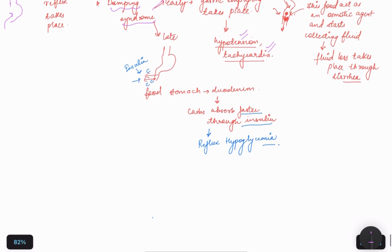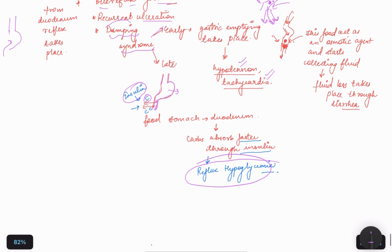And if it is late, the person takes food, it leaves the stomach and goes to the duodenum, it is rapidly absorbed, and the carbohydrates attract insulin for the absorption. So it will cause reactive hypoglycemia. Dumping syndrome is important, but we will discuss it in more detail in another module.